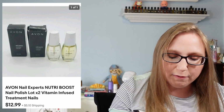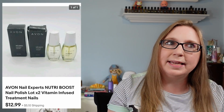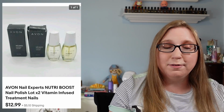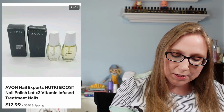Next we have an Avon NutriBoost nail polish. This was for a set of 2. Those sold for $12.99. Again, came from an auction. I was winning trays of Avon stuff for like $1, and I pretty consistently sell Avon stuff. Next we have a vintage Eisenberg rhinestone bow brooch. This sold for $29.99, and I'm pretty sure I paid $5 for that at a yard sale, but I thought it was absolutely beautiful, so I picked it up.